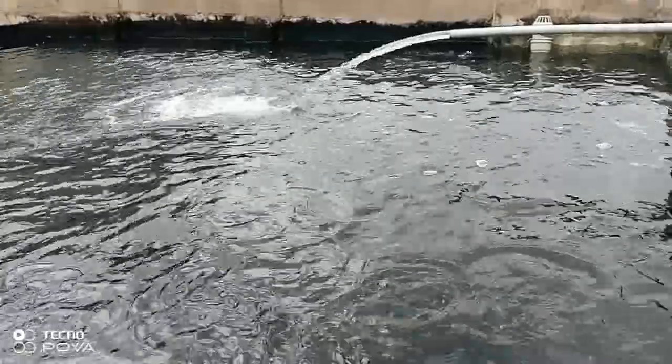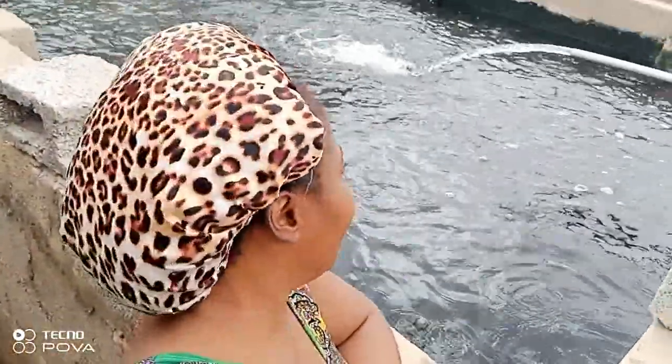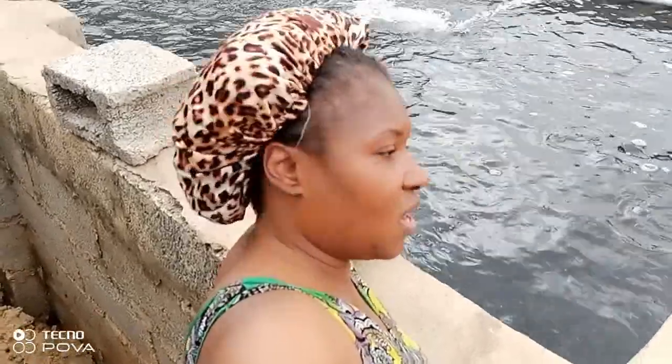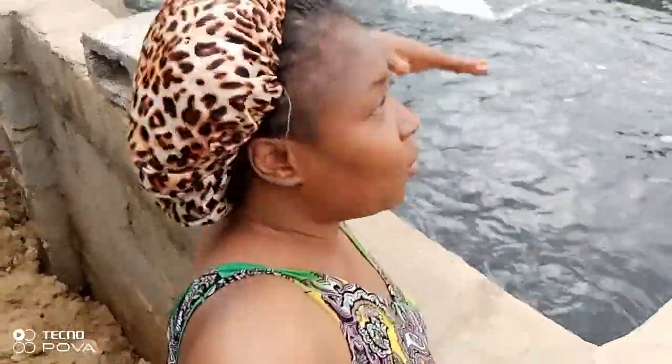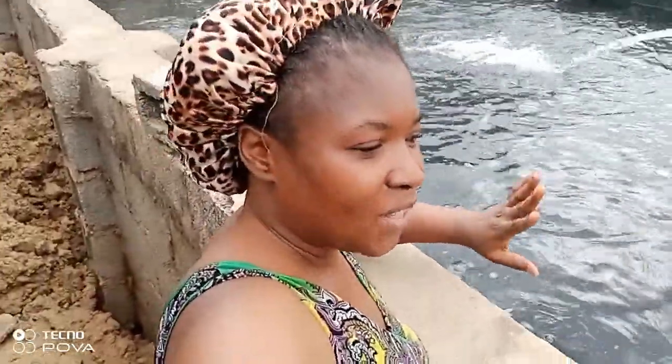This is putting water in the fish pond. Our morning routine, that's what you're seeing here. This is lovely. We change this water every two days. That's why, now we have houses living around us, but you can never hear the pond smelling. Because there is a standby borehole and we normally change the water every 2 days.